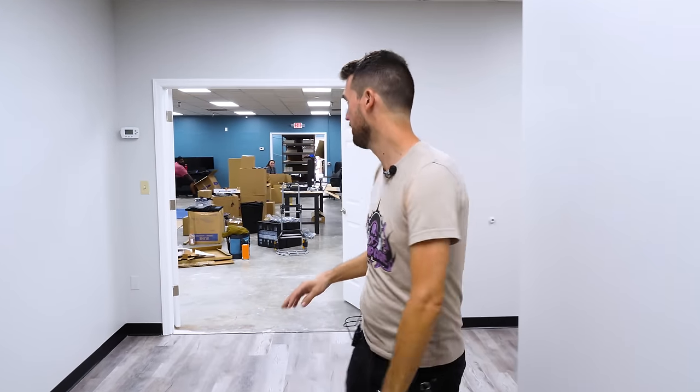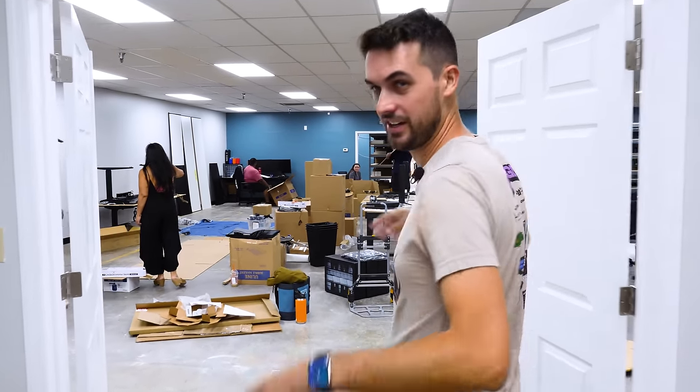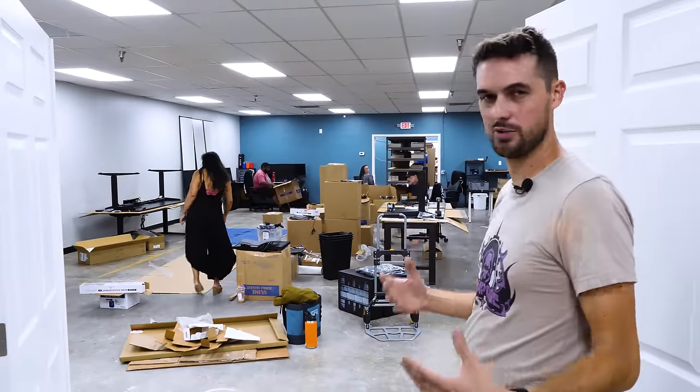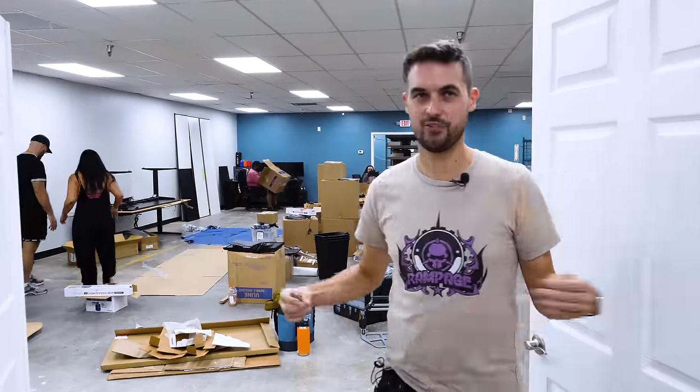So everyone's coming over here. Everyone's seen the spot before, but it's their first time being in it with everything moved over, and everyone is working hard, putting everything together, getting their spaces set up, and getting a feel for what it's gonna be like in the new home. It is super exciting.